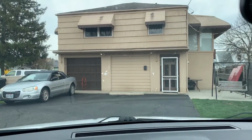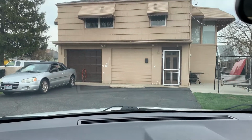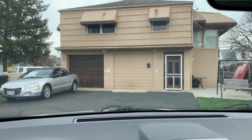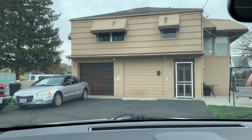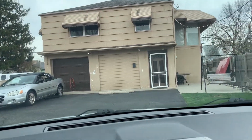This is where Stanley Meyer would have had his water powered car. This is where he kept it. And yeah, just want to show you guys. You can see it from all the other videos. And there is an article that is still online.